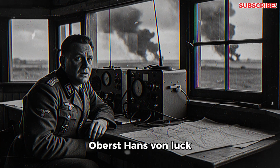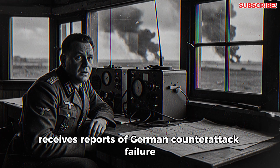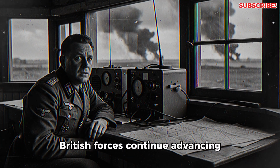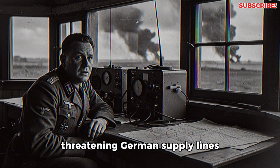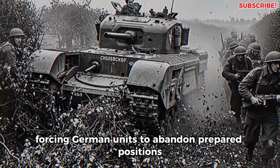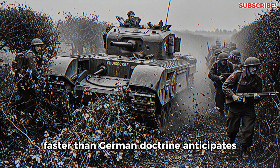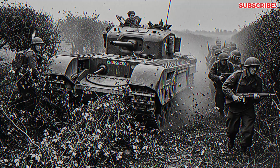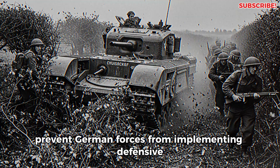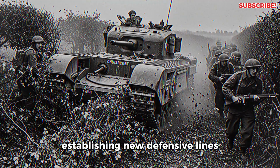Oberst Hans von Luck, still attempting to coordinate defensive operations in his sector, receives reports of German counterattack failure. British forces continue advancing, bypassing German strongpoints, threatening German supply lines, forcing German units to abandon prepared positions. The tactical situation is deteriorating faster than German doctrine anticipates, von Luck realizes. British speed and coordination prevent German forces from implementing defensive measures, organizing counterattacks, establishing new defensive lines.